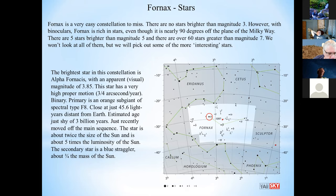There's a lot of interesting stars in the constellation, and I couldn't do them all. I picked what I thought were the most interesting stars to talk about. So surprisingly enough, Alpha Fornacis is a pretty interesting star. It's the brightest star, obviously, at Alpha. It's magnitude 3.85. And what makes this star so interesting is it has a very high proper motion. It's three-quarters of an arc second per year, which is really fast in terms of proper motion. It is moving really fast.